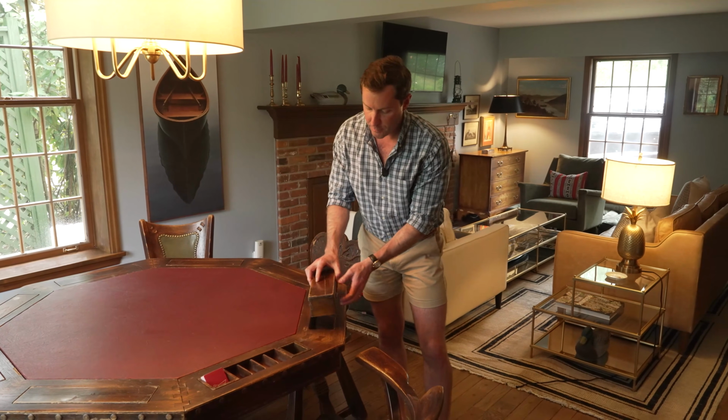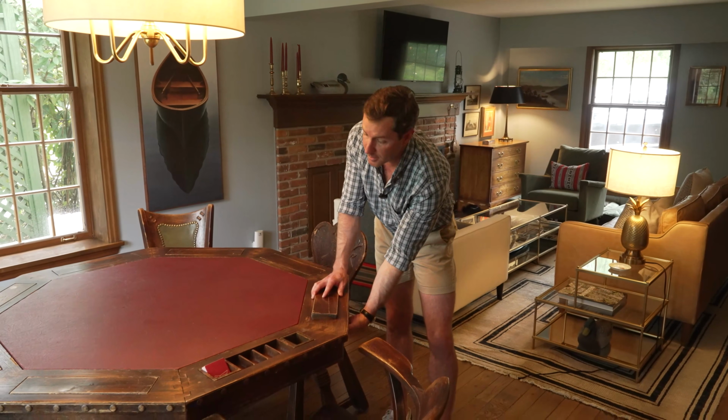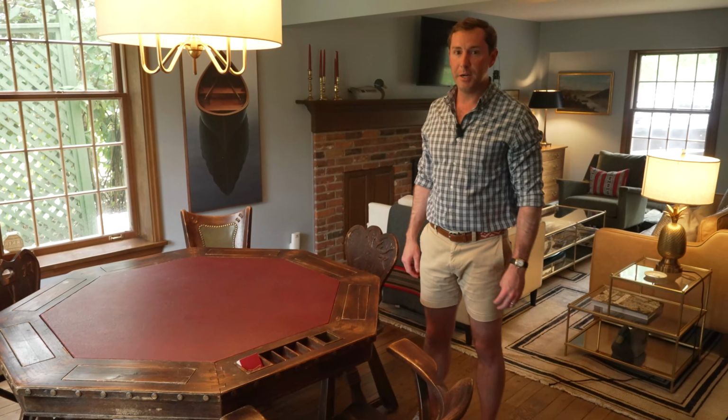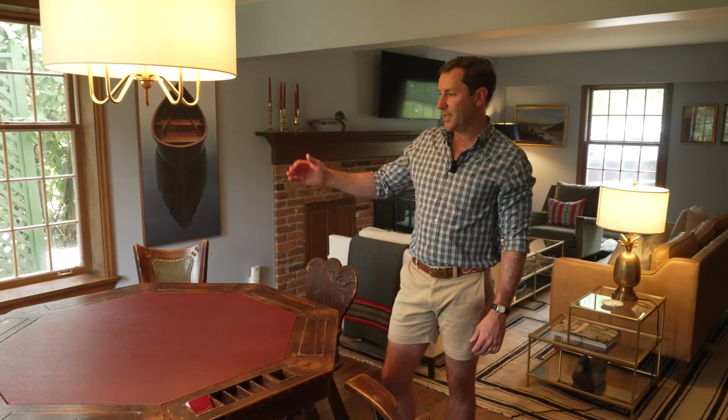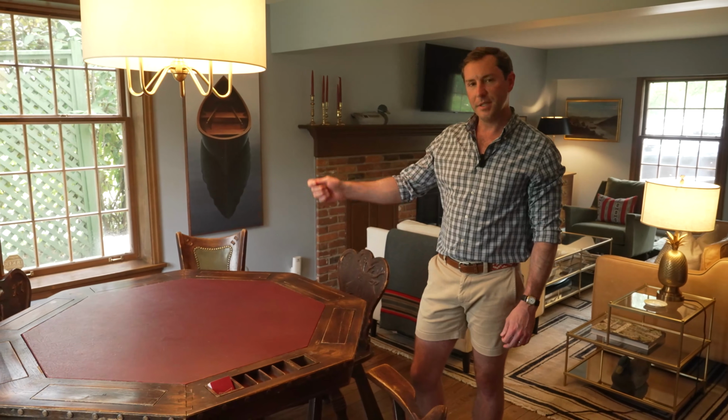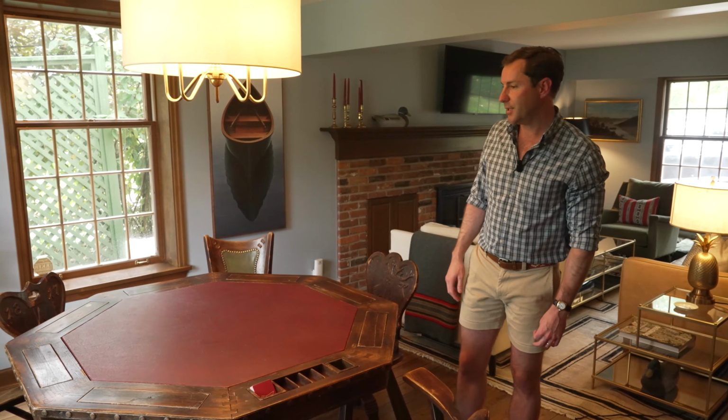So for a party, I will usually put the bar on this table because this is a faux leather top, which I don't have to worry about if it gets wet. So if we do have a bartender, they will stand behind the table and people can just come up and grab a drink from the bartender.